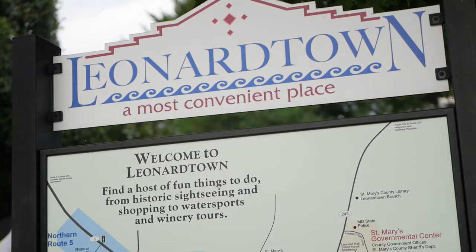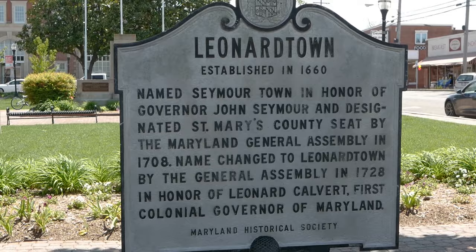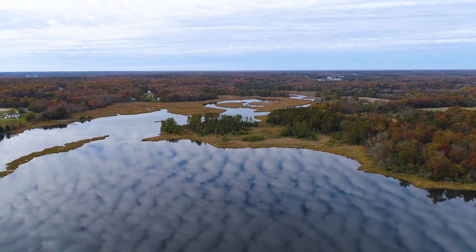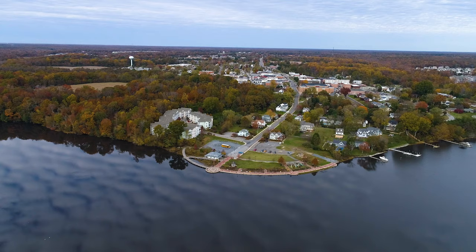Welcome to Leonardtown, a small town in the heart of St. Mary's County, Maryland. This charming, walkable town is known for its beautiful landscapes, breathtaking waterways, and friendly, welcoming people.